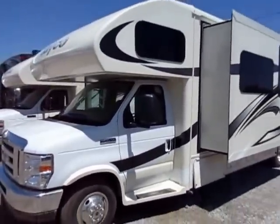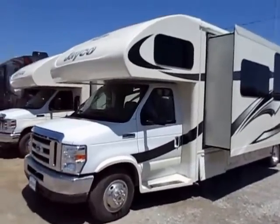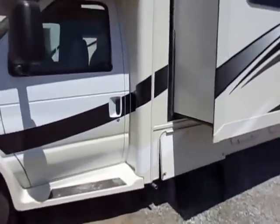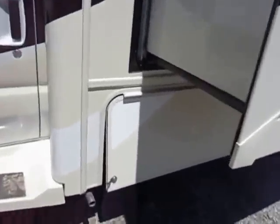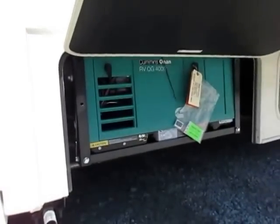Already we've looked at a lot of areas where this motorhome is so much different from other Class Cs. You'll find a Class C that's $1 cheaper, I promise you that. It will not have this kind of equipment. It will not have these warranties. Standard issue, 4,000 watt awnings, generator here.